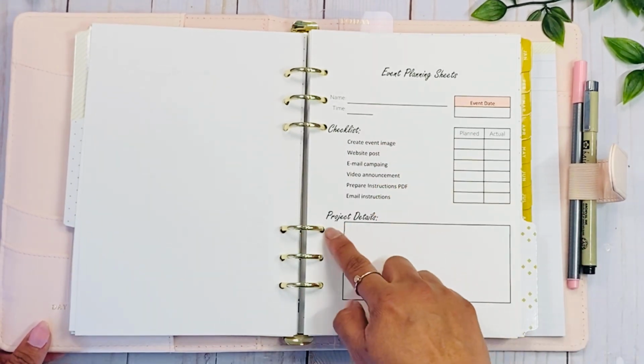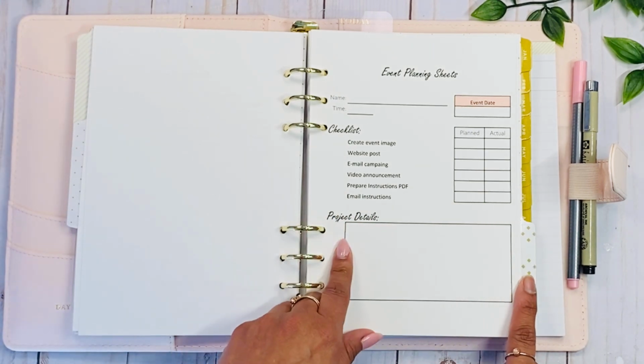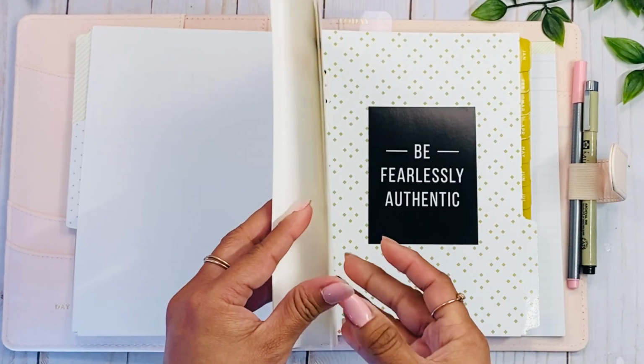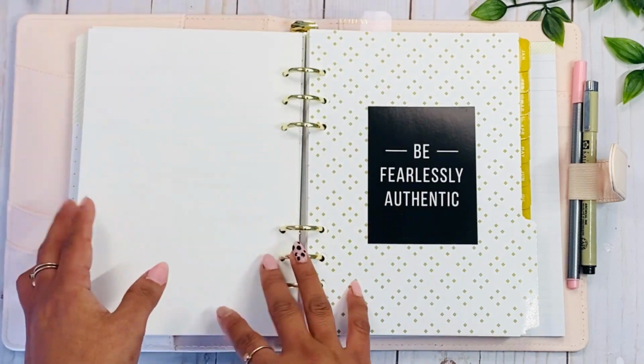And then the name of the item. And then here I have project details, so I can do quick notes of what that project is going to be. So I have 4 sheets of those here. Hopefully I'll be able to do 4 events this year.